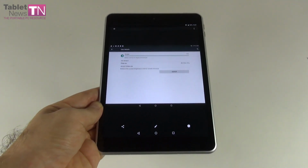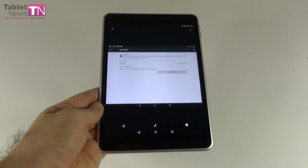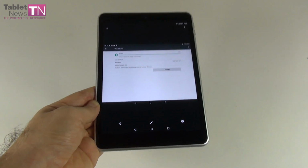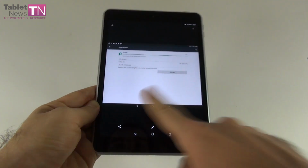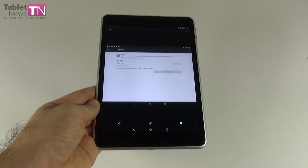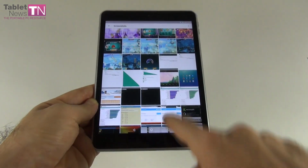For example, the iPad mini Retina scores 10 hours and 8 minutes, the Xiaomi Mi Pad 10 hours, and the Samsung Galaxy Tab S 8.4 a huge 13 hours and 33 minutes. Well, at least we beat the LG G Pad 8.3 at 7 hours and 40 minutes. Now we also did a PC Mark test.